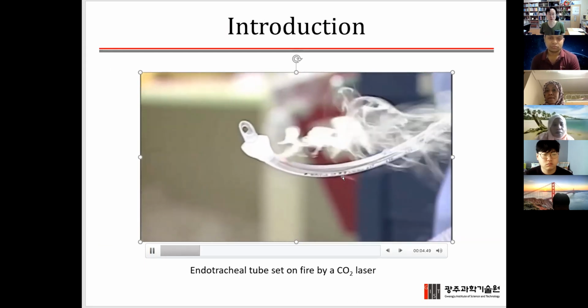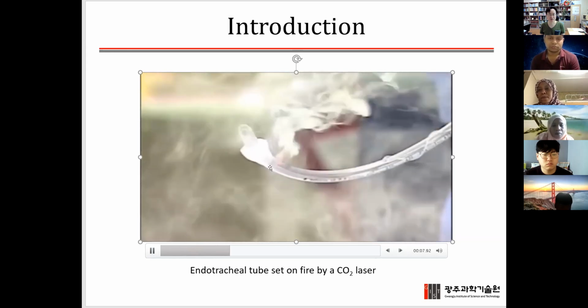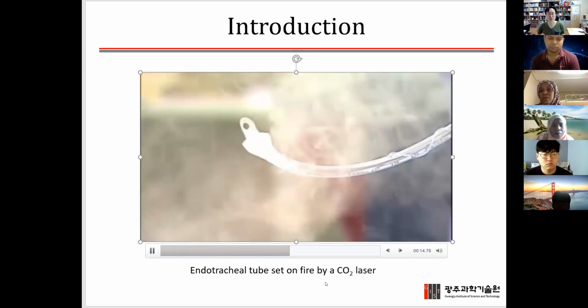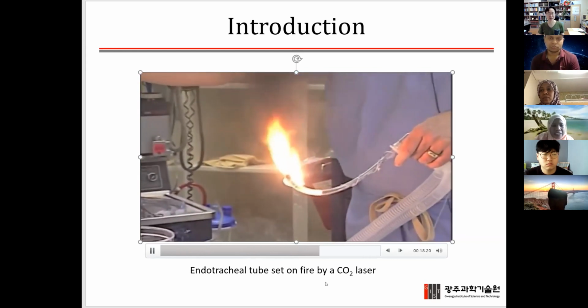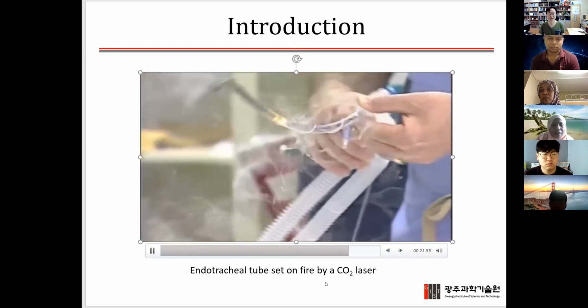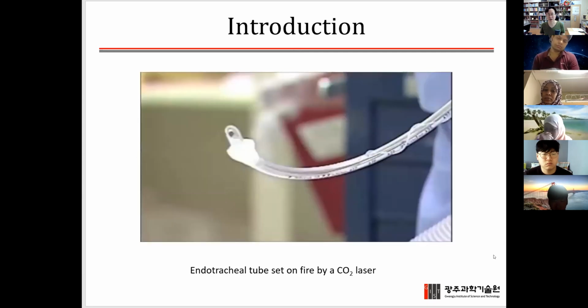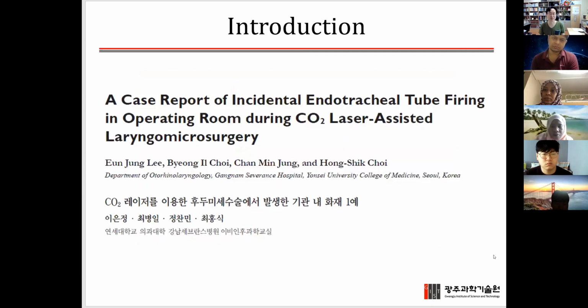This is an endotracheal tube, and there is actually a CO2 laser fiber inside. You can see that the CO2 laser can cause a fire in this endotracheal tube, as you just saw here. You can see from this video how dangerous it can be when you are using the laser in a tube which is going into your trachea. If there is a fire inside your trachea, then you can imagine the results from that. So it is very important for laser safety.